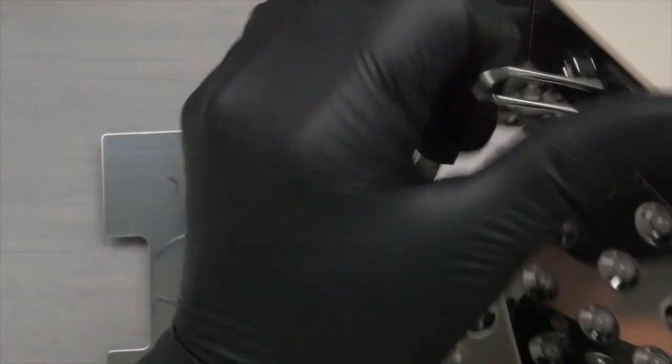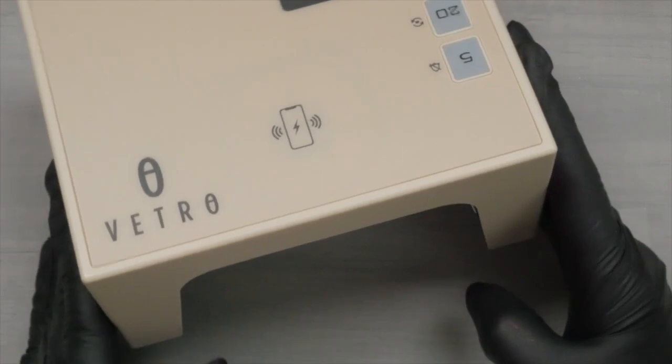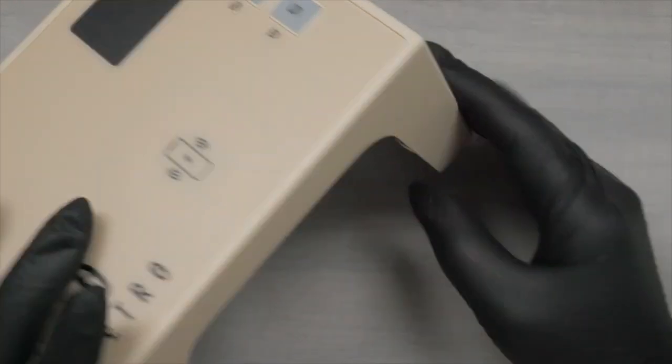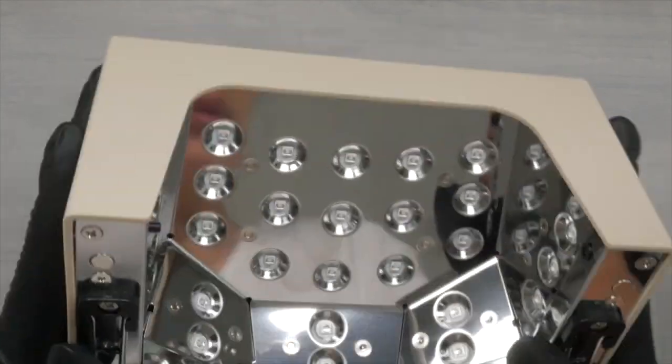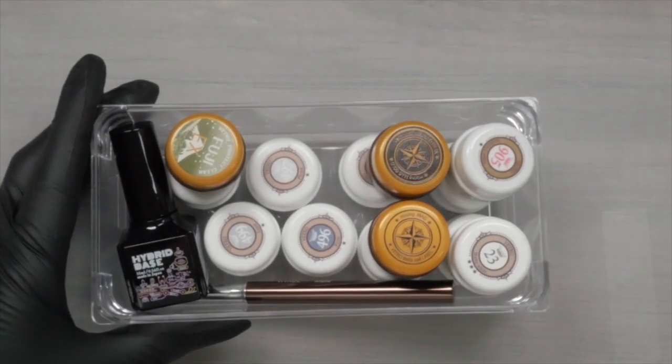It does have some legs to it, so that you can use it for pedicure purposes. So if you remove the base, it's got a little bit of an incline now, and your customer would set her feet there and it will cure. Those are LED bulbs, and that's what we mean by LED bulbs, right? Like these little things. So let's talk about some newer releases from Vetro.